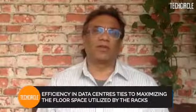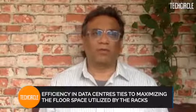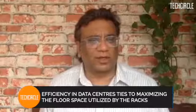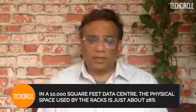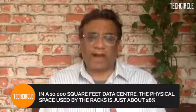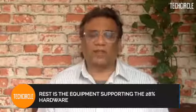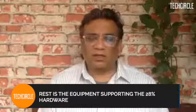Okay, so when you look at efficiency, you want to look at space. Now, when I'm looking at the floor space in a data center, this was some back of the envelope calculation which I've done recently. If you have a 10,000 square feet data center, the physical space utilized by the racks, only the racks, is only about 28%. The rest of the space goes into, let's say, the gray space, which is the facility side. Then in the white space, you've got the area where the air conditioning units are kept. And again, in a data center, you've got hot aisles and cold aisles.